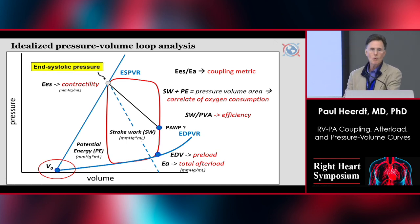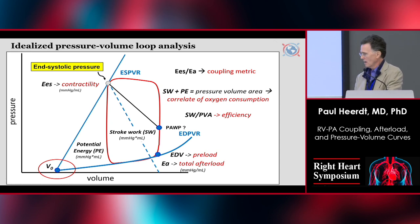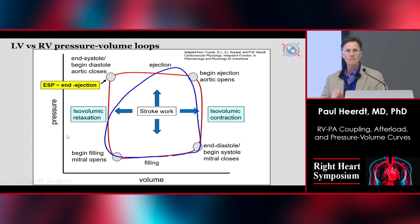What I want to focus even more on today is this idea of end-systolic pressure, which in the nice idealized loop is in the upper left-hand corner. And I think it would have been in the examples that you showed, Anton. Well, there are a few little problems with that. This is the classic LV pressure-volume relationship, in which we assume that end-systolic pressure occurs at end ejection and is followed by an isovolumic relaxation period. The problem is that the normal RV loop doesn't look like that. The normal RV loop is not rectangular. It's more triangular. Again, this is normal in a low-pressure setting.